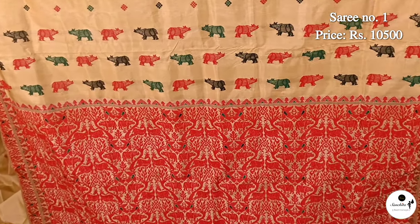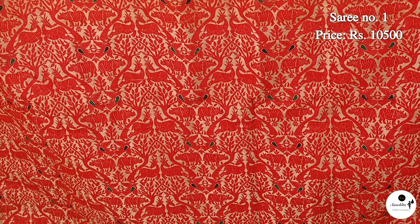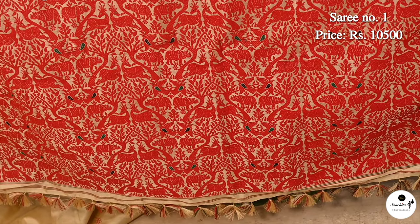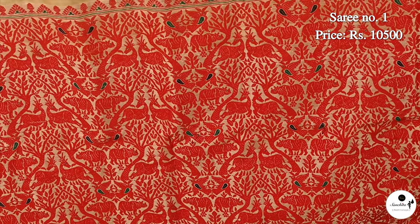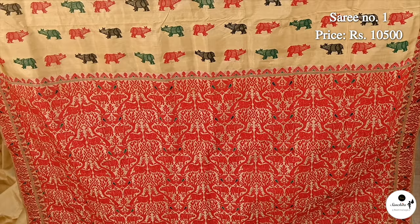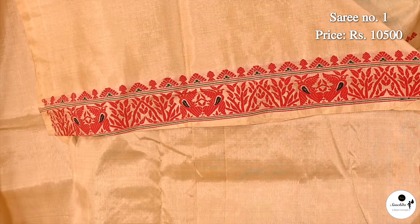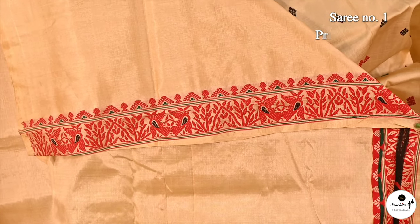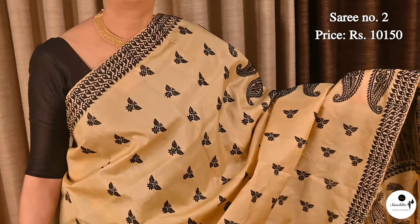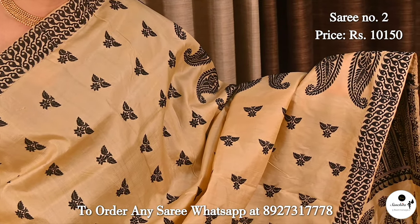Grand pallu. A beautiful scenery of the Kaziranga forest has been brought to life in the pallu. Blouse piece has a border with the intricate resham weaving. Glossy Muga Tassar Assam silk saree with contrast black resham weaving in both body and border. Saree number 2 priced at 10,150.